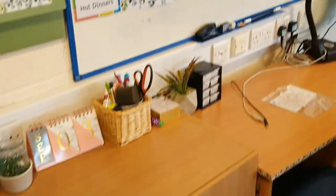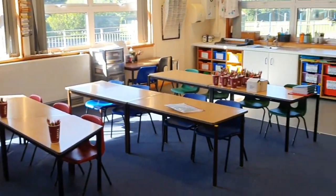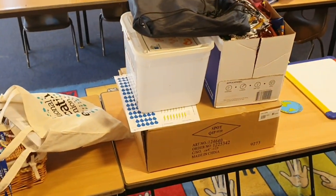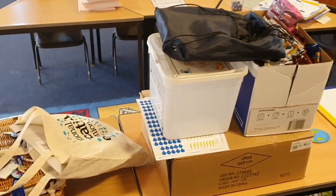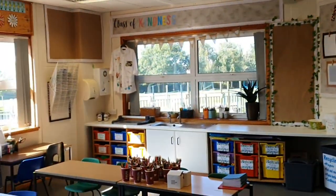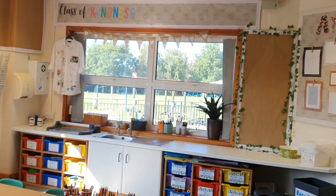Okay, this is what it currently looks like. I've done loads already, but this is all the eco stuff I've been given because I'm going to be eco lead as well as language lead, so I've got to sort that out. And I've got lots of bare displays. That's going to be topic, science, and maybe growth mindset, I'm not sure yet.